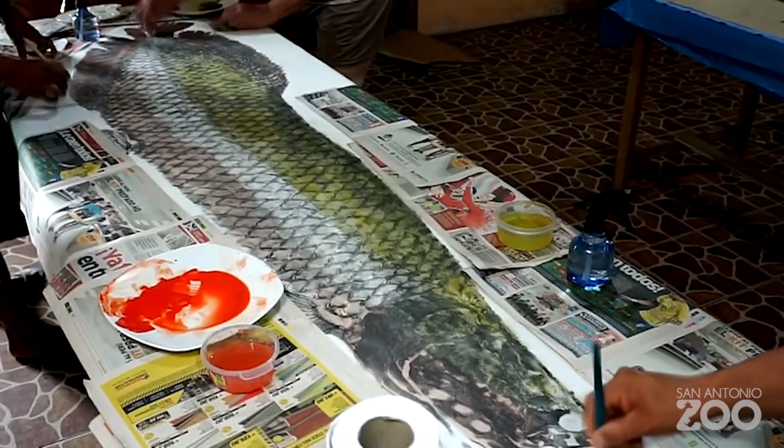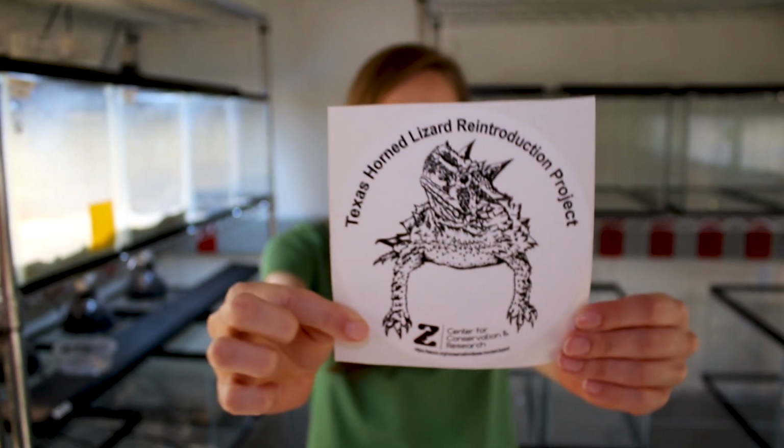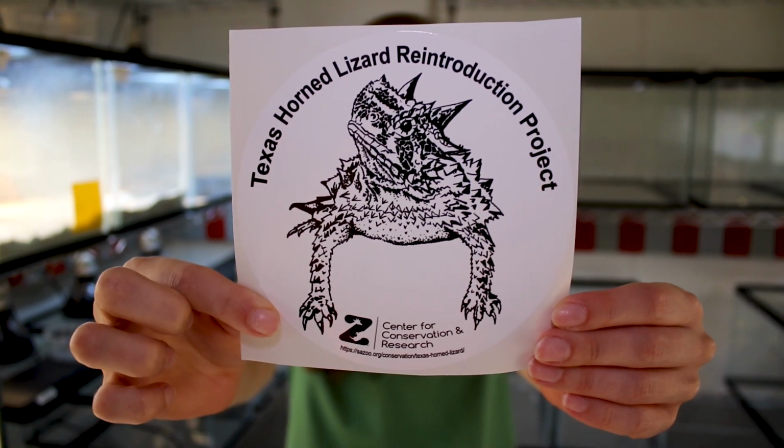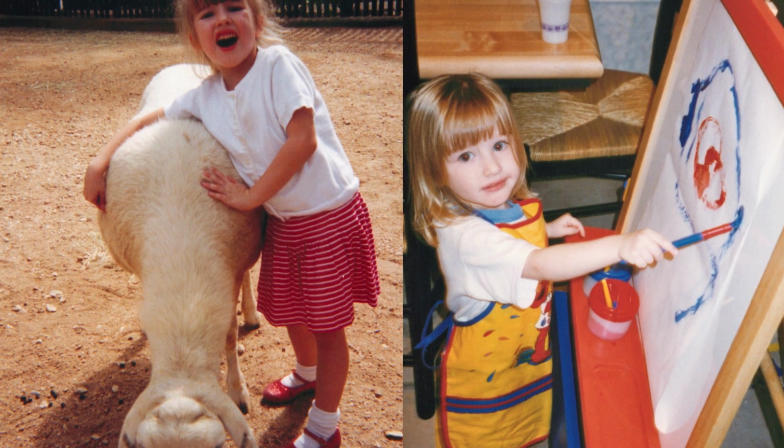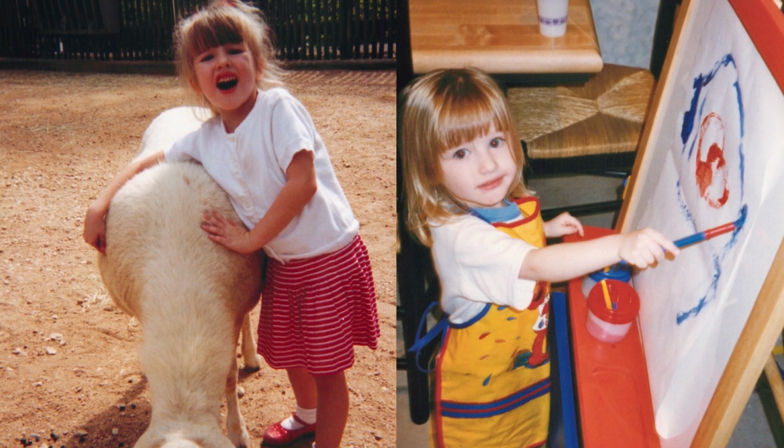in the Peruvian Amazon. I've helped make some of the logos for our department, which has been really exciting, and I've also worked on illustrations for some of the papers that we're working on. So it's really been awesome being able to combine both of my loves of animals and art and do that as my job every day.